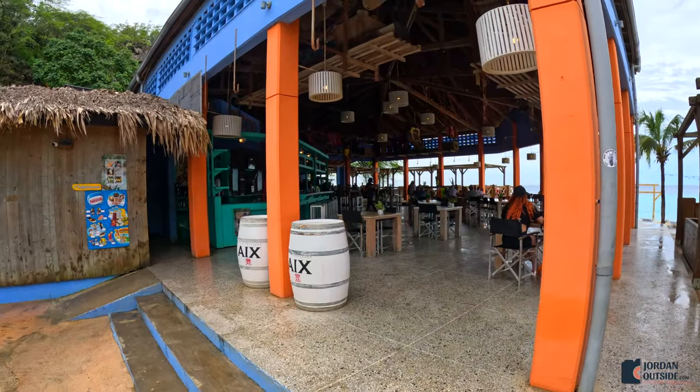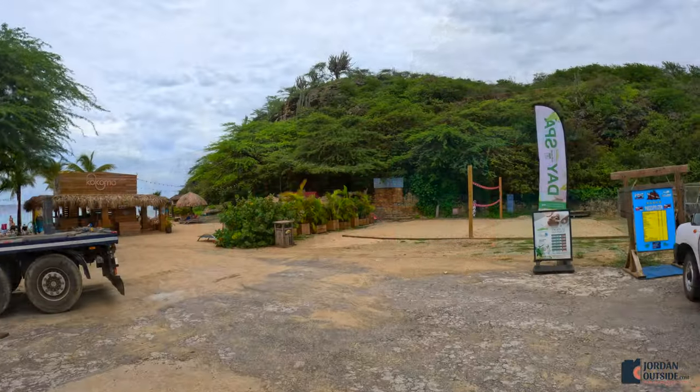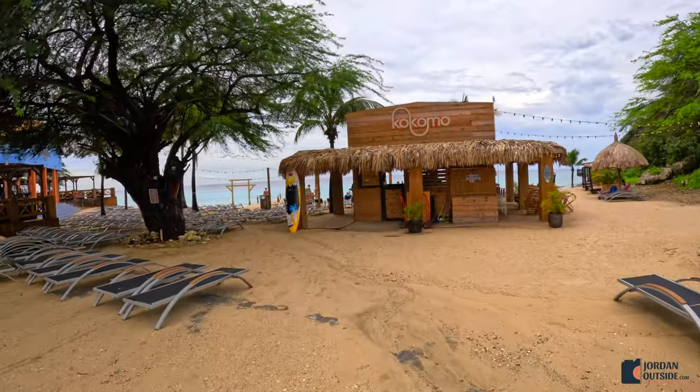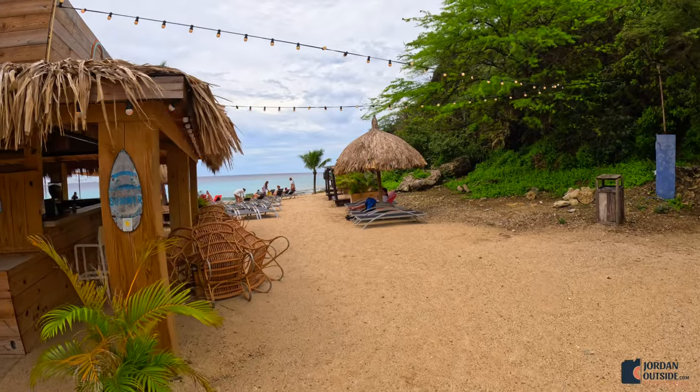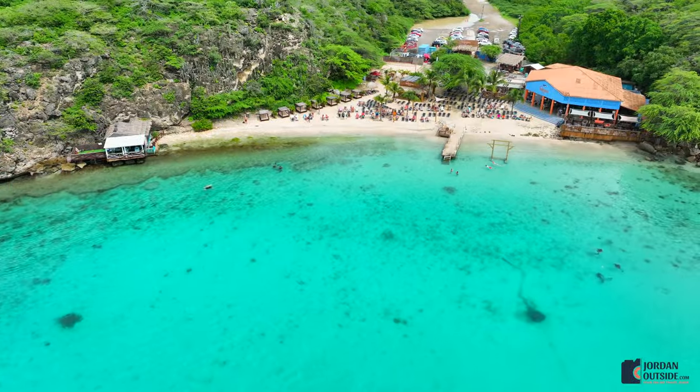And then here's the restaurant. And then if you walk over to the other side, they have a beach volleyball court. They've got a little bar area. And they also have beach chairs and little cabanas that you can rent. So we just laid out our towels and decided to get in the water and do some snorkeling.